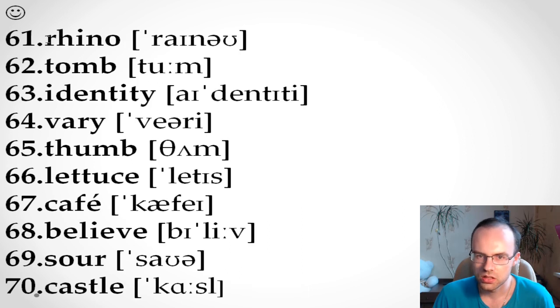Next. It isn't Reno, it's rhino. It isn't tomb, it's tomb. We don't pronounce the B, and it's a long U sound. Look, it isn't identity, it's identity. It isn't vary or very, it's very, air, very, okay?